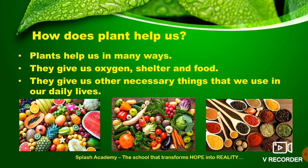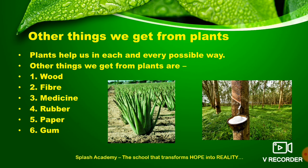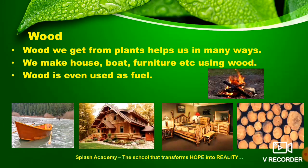They give us oxygen, shelter and food. They give us other necessary things that we use in our daily lives. Let's see what are the other uses of plants. Other things we get from plants are wood, fiber, medicine, rubber, paper, gum. So many things we get from plants. A place without plants looks barren, as we already got to know.